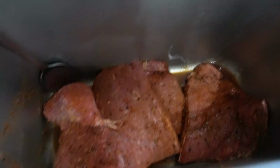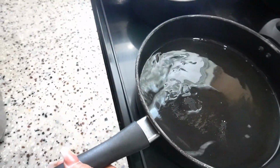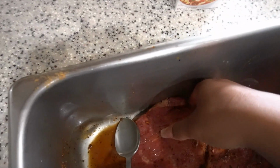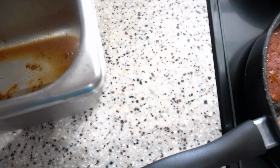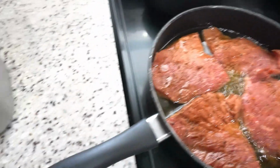And then that's it. So you want your stove, your pot with oil, super duper hot, okay? Because you're basically going to be roasting the beef on top of the stove first. So I'm gonna put my stove on high. I'll leave this on top of here.